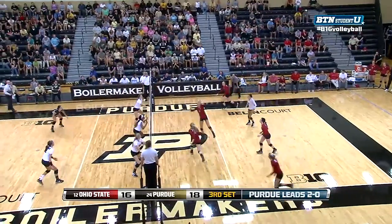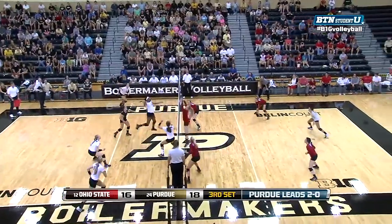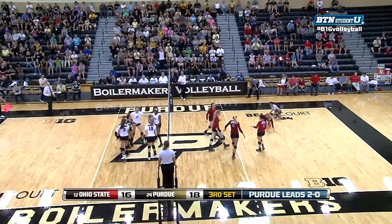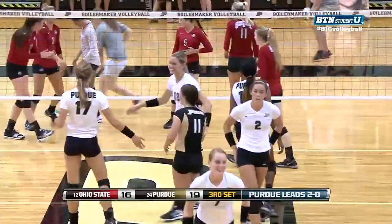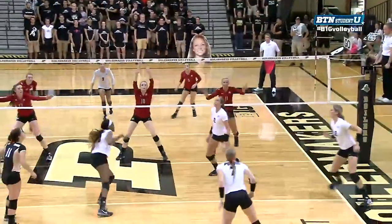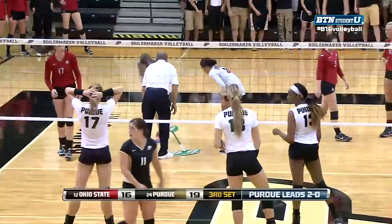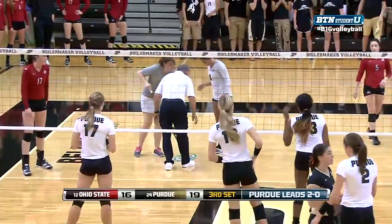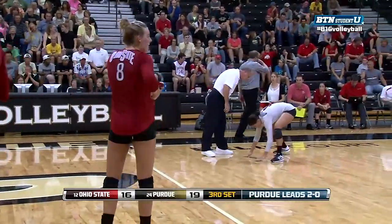So they go right at her off the serve. Adelijah knew exactly what was coming from the Buckeyes. Go right back at Adelijah. And I think they're a little bit excited on the Boiler side. There's some emotion. Here's Adelijah gets the touch on the block there, but now Nickel knows that middles like the ball fed to them when they work hard, get that touch. Third kill of the night for Adelijah.